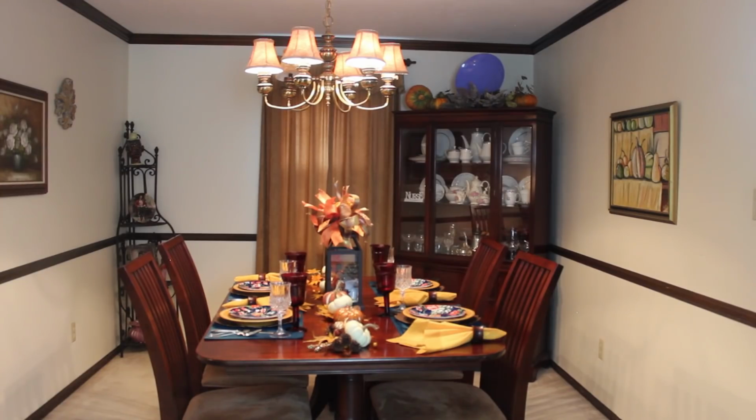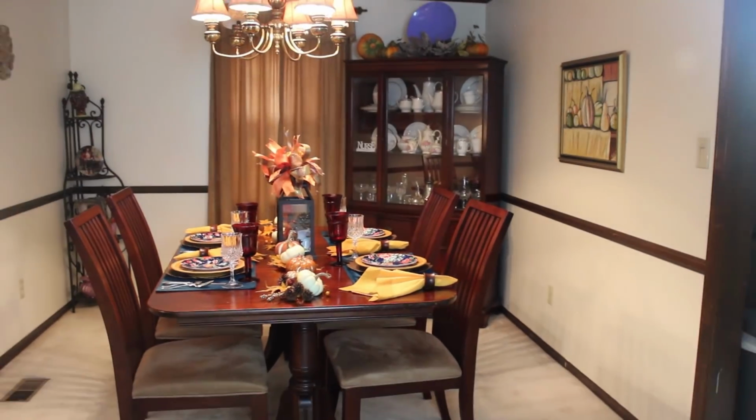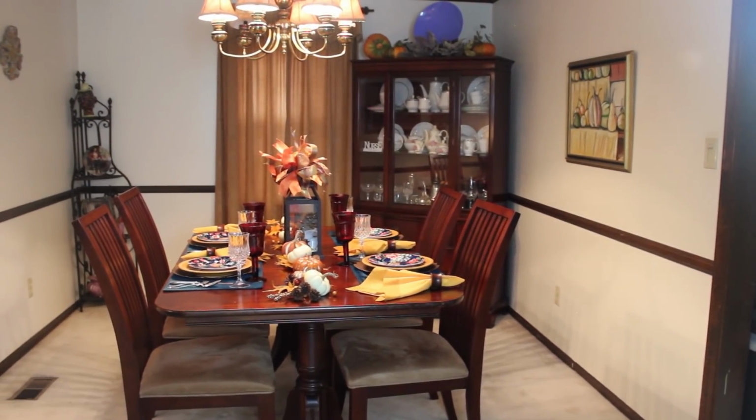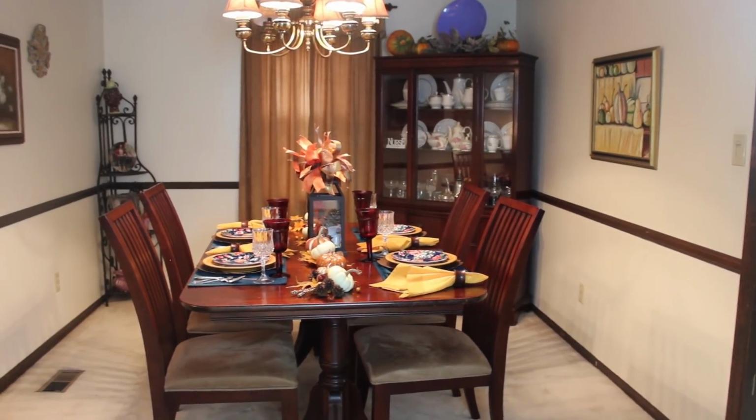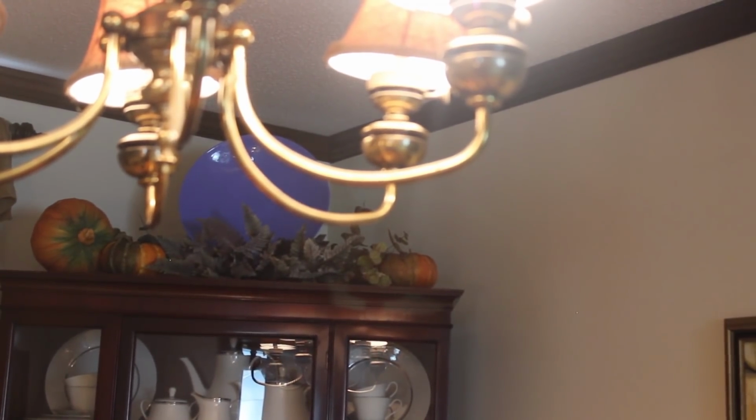And this is the long view of my dining room. This is the view you get from the living room. And you can see my table is already set for Thanksgiving. I did this fall tablescape or Thanksgiving tablescape in the Fall Tablescape Challenge with Kimberly Davis and Kenya's Decor Corner. In the corner, you can see the china cabinet. And the only thing I did to style that was just to put a few pumpkins on the top.